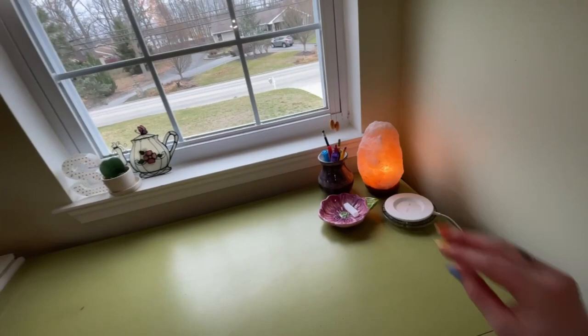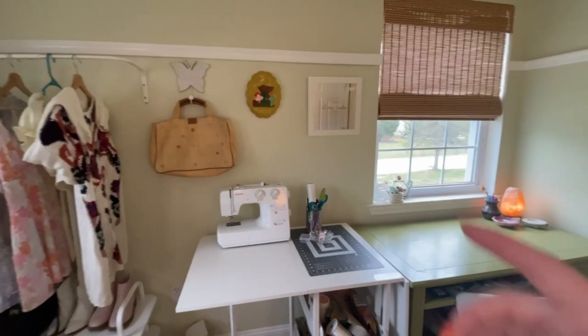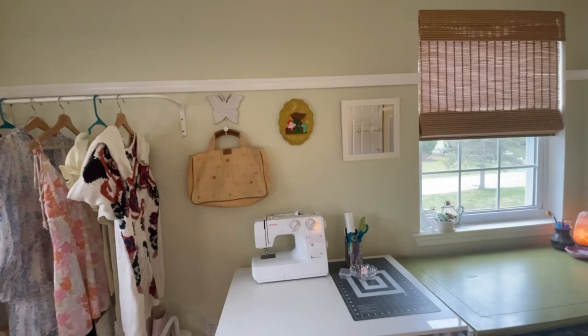And then I have some other knickknacks here. The little teapot stained glass, I absolutely love that. My S and a little succulent. Okay, and then these items, I thrifted the butterfly hook together on our thrift trip. And then these two items I actually had previously from my old apartment.